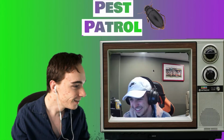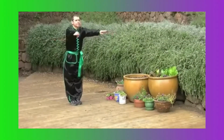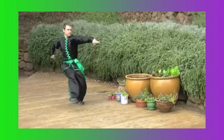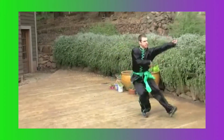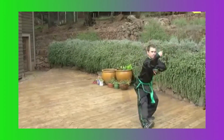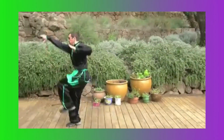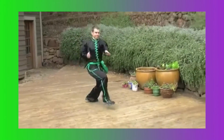All right, so now this gentleman is displaying the praying mantis form of kung fu. So quick strikes. A lot of the attacks are based off of three hands going out, but quick and always moving forward, keeping the focus right in front of you.